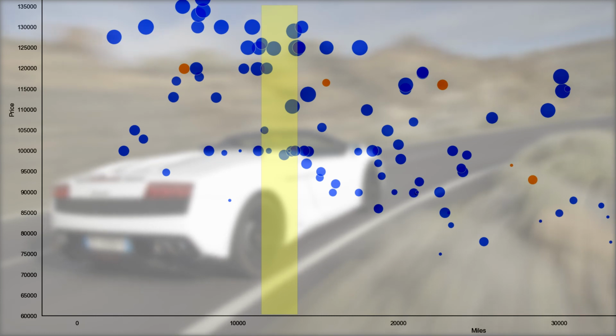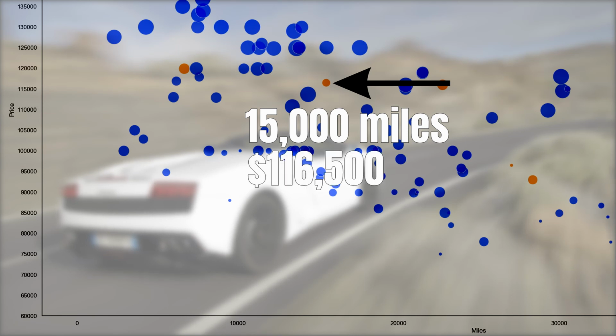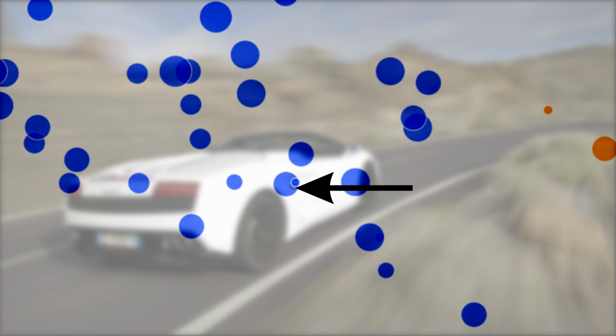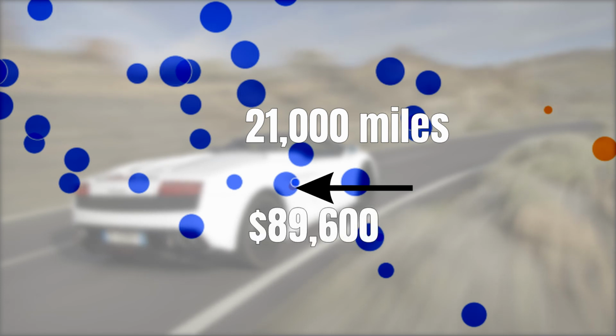I would then also say that the car which comes the closest to S. Gallardo is this 2004 manual over here, which has a mileage of 15,000 miles and a price of $116,500. Also, this other manual over here comes quite close, and this is a 2004 car which has 21,000 miles driven. The price tag is however a lot friendlier, as it is $89,600.